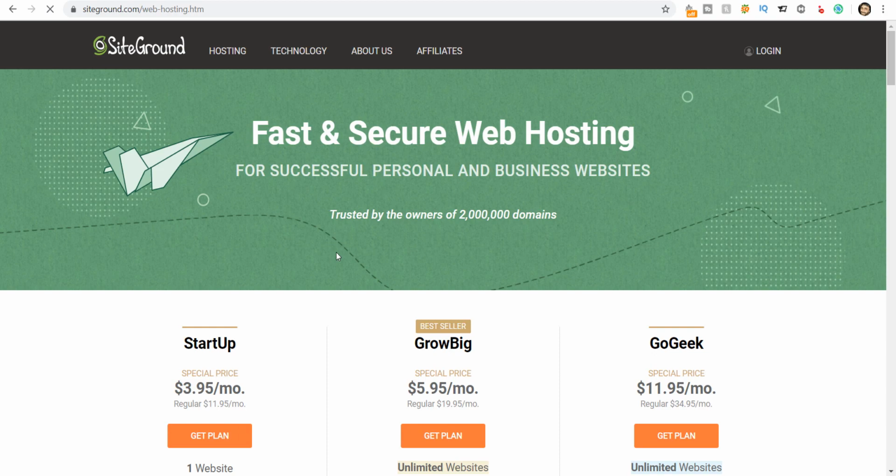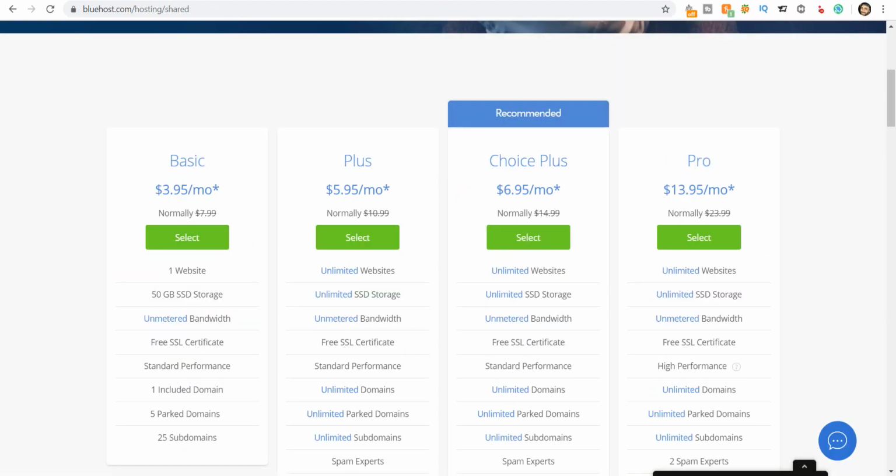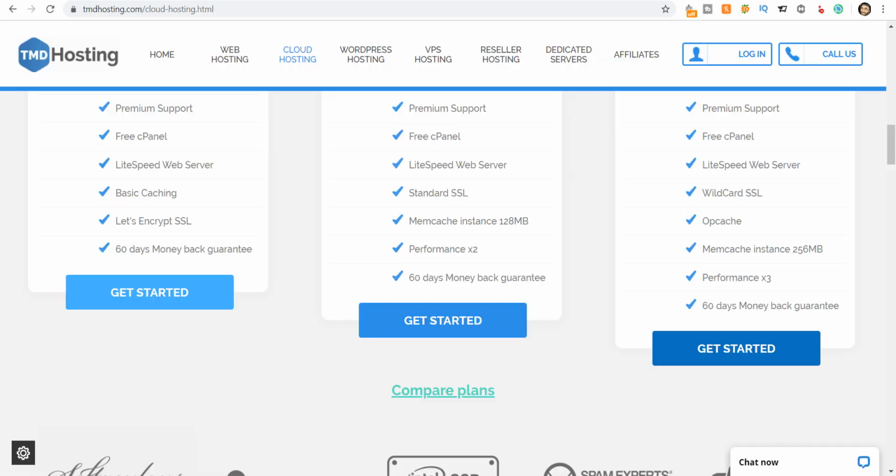So once you get into web hosting, I use even SiteGround to host a few of my client websites. So I have two hosting providers that I'm using at the moment. One is TMD and one is SiteGround. And I might even look at purchasing Bluehost if my clientele increases.